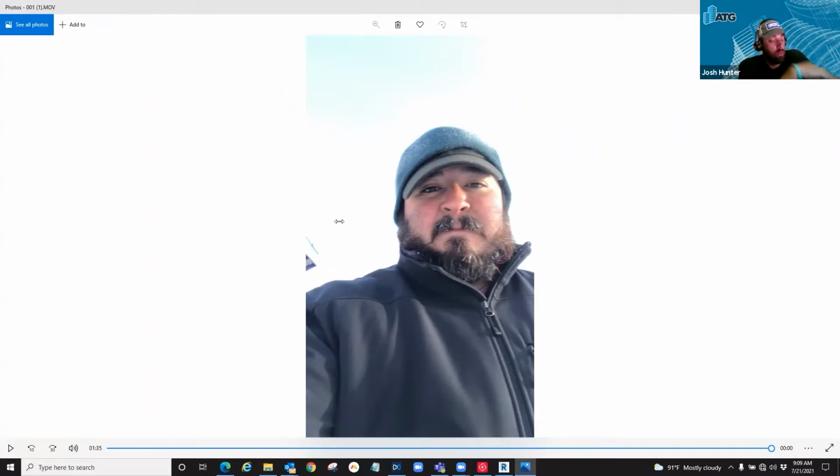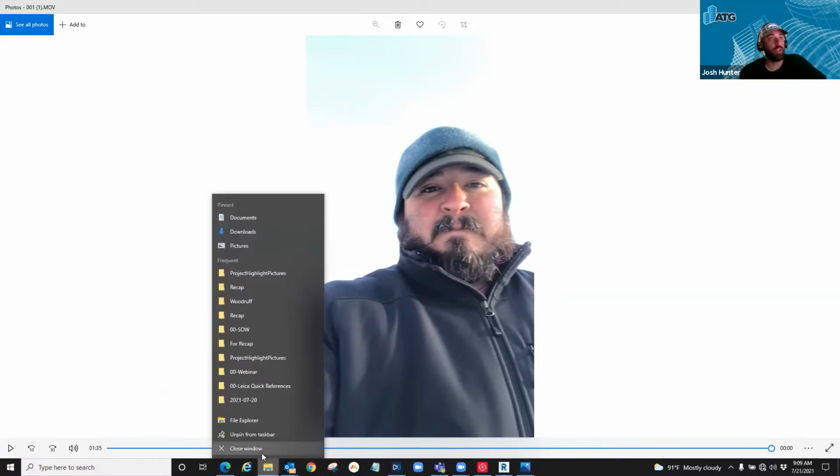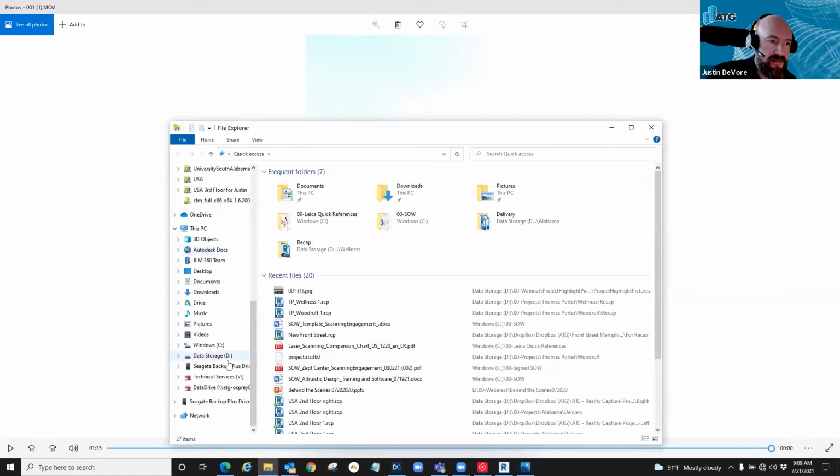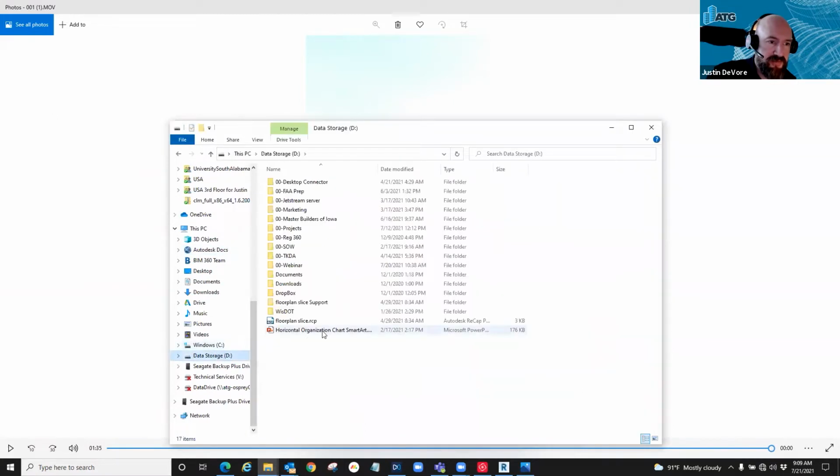Just a side note, there's a question which we can answer here in a second. But the BLK 360, about every hour the thing got so cold to the touch that I had to find a warm place and hold it or warm it up. It was difficult. Gotcha.